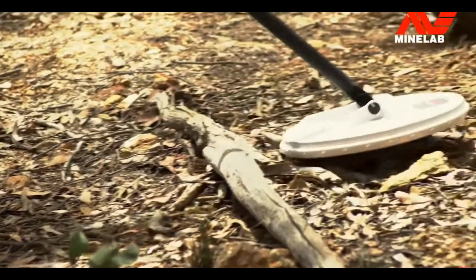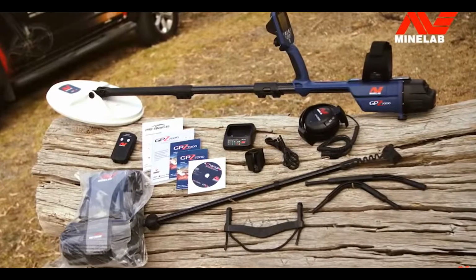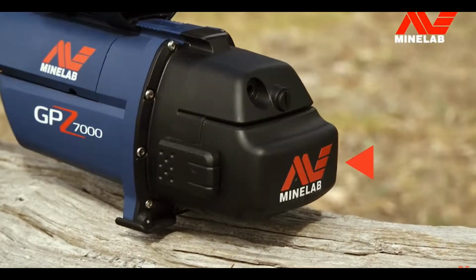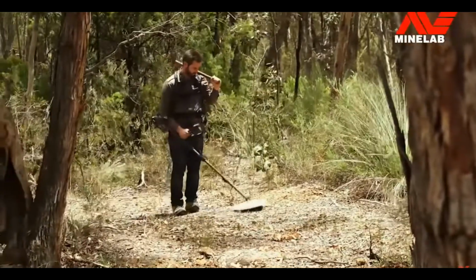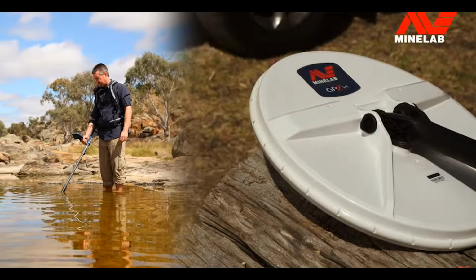The GPZ7000 really is the next generation of gold detector in a new rugged, weatherproof platform. It's powered by a high-capacity lithium-ion battery which has a runtime of over 8 hours, allowing you to detect for a whole day on a single charge. The GPZ14 coil is fully waterproof and submersible to 1 metre.